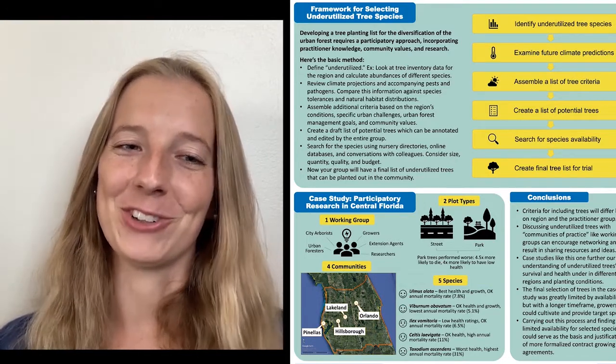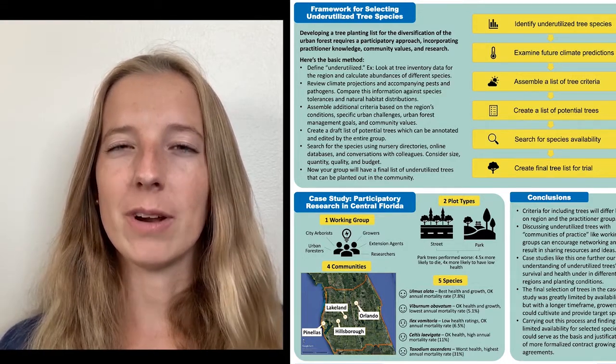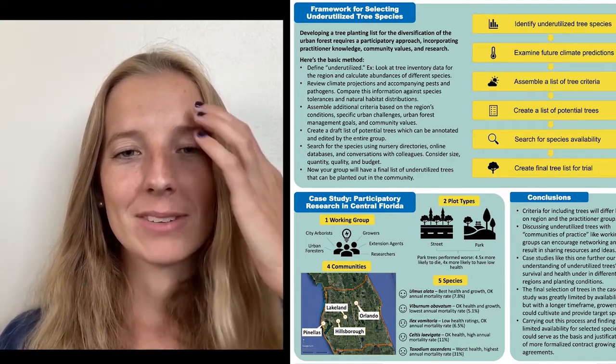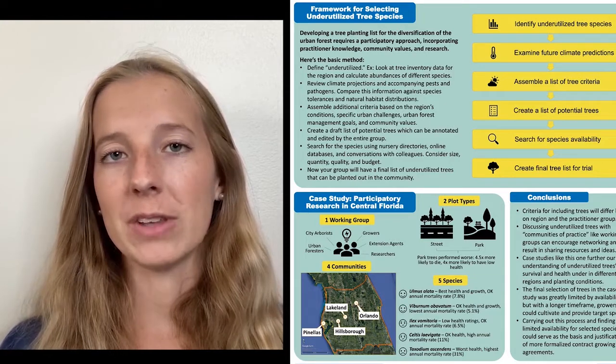Then from there, we wanted to carry out an establishment trial on some of these 48 species. We searched for their availability, and this is where things ended up getting really narrow in focus. After looking at many different nurseries, we ended up with just 5 species that were available in the right quantity, quality, and size that could also be planted out this same year. Planting locations were provided by the communities participating in this working group, and planting sites included publicly owned street and park areas. Our locations were in Pinellas County, Hillsborough County, the city of Lakeland, and the city of Orlando, Florida.